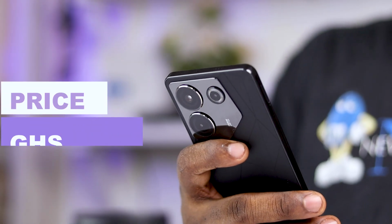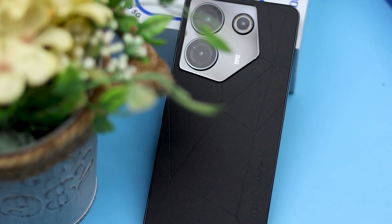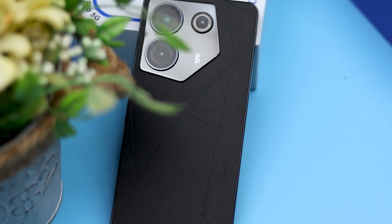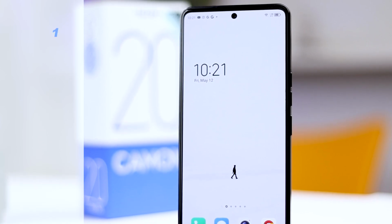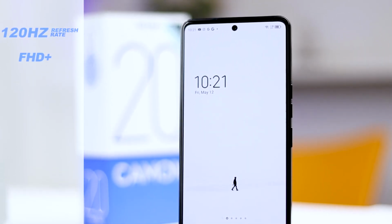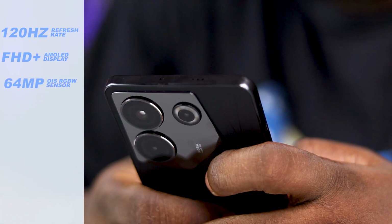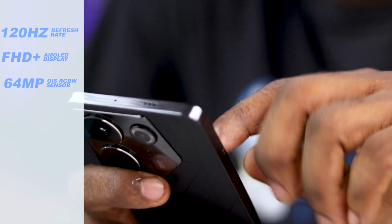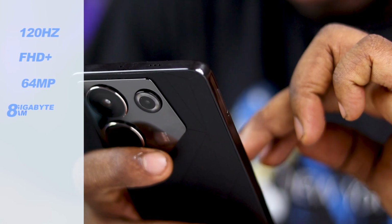The Tecno Camon 20 Pro 5G is the latest mid-range device from Tecno Mobile. It's actually a proud member of the Camon 20 series, which comes in 4 different variants. The Camon 20 Pro 5G boasts some impressive features, which include a 120Hz refresh rate, an FHD Plus AMOLED display, a 64 megapixel optical image stabilization RGBW lens, with 8GB of RAM, which could be boosted with the help of memory fusion to up to 16GB, and many more, which I'll be covering in this video. But these are some of the interesting specifications you'd find on the device if you plan on purchasing it.